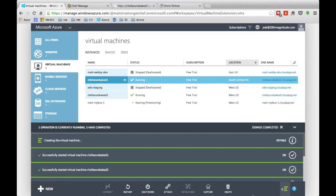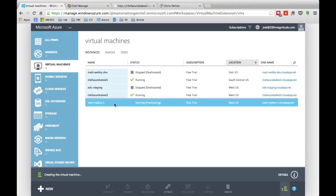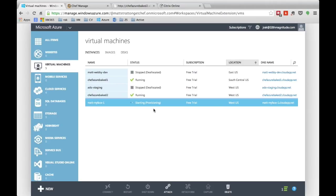And now what's going to happen is we can see that it is actually starting up my virtual machine down here. And it's going through its provisioning state. This is going to take a little while. So this is why we have a couple of VMs already running. We can do our TV Chef thing in a little bit. We'll show you the results. But what's happening here is it's starting the VM, and it's going to install the Chef client software and then reach out to the Chef server to get its configuration.